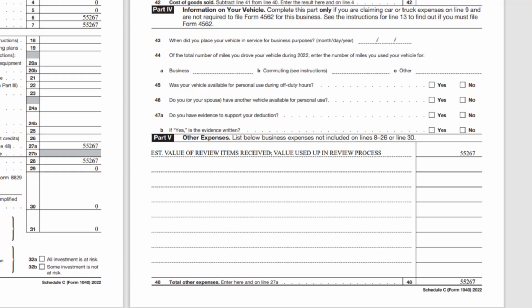Now, characters are very limited in this form. That was the best way I could figure out to give the complete picture. This is what I'm deducting. This is the full amount of all of the items. The value was used up in the review process. I had to use them in order to review them. By law, I must use the product before I can review it. And so it is no longer considered inventory if you have to use it for your business. So I just put it there.